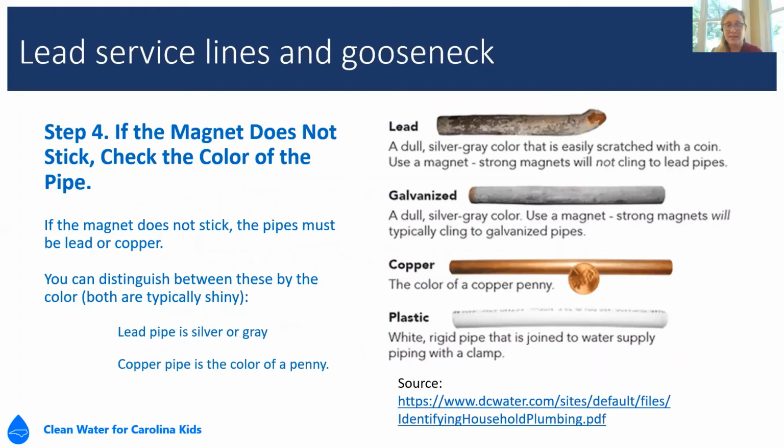If the magnet doesn't stick, then you'll need to check the color of the pipe. Lead pipe is typically silver or gray, and copper pipe is typically the color of a penny. Lead pipe you also can easily scratch with a coin. So if you think that it looks like lead, you can also take a coin and try to scratch it and see what happens. If you do find that your service line appears to be lead, there will be additional support. You can contact your state or local health official, your water utility, and see what the next steps may be to replace the lead service line.